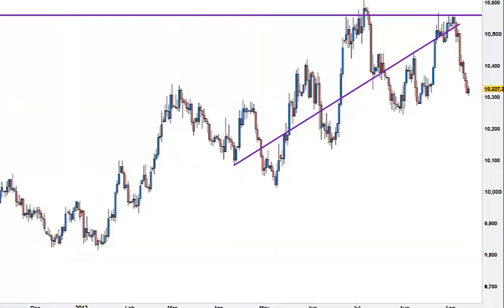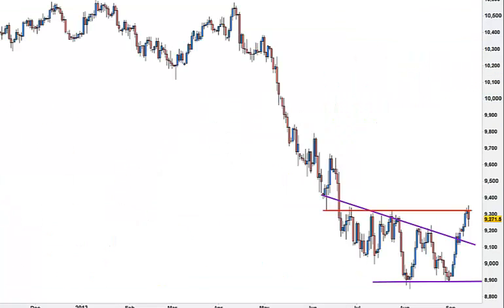Okay, and Aussie US pulled back some, but I want to see a much deeper pullback for that to get me interested.